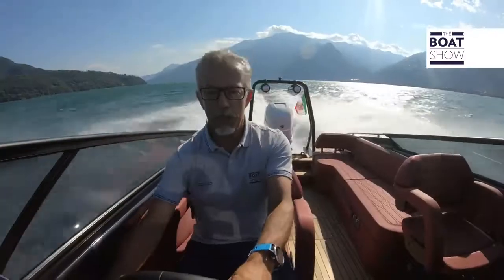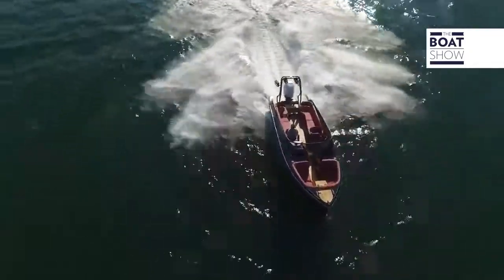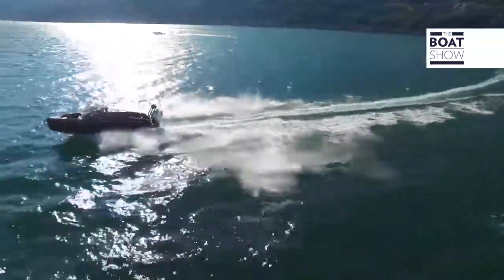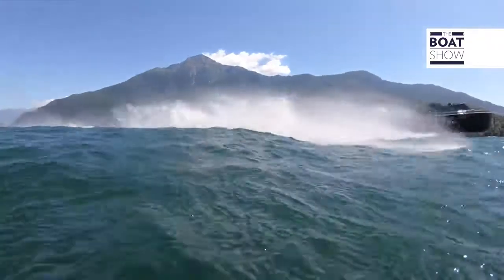Maybe, just maybe, I can still raise the trim. I feel it even lighter on the water. I'm at 6,400 RPM. Great. We're at 43 knots and a half.